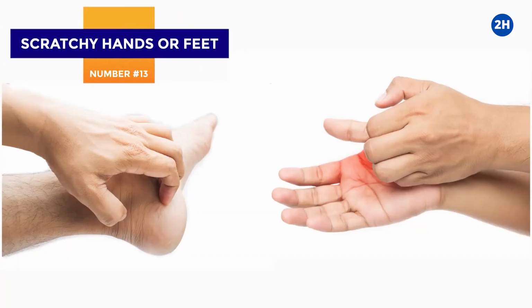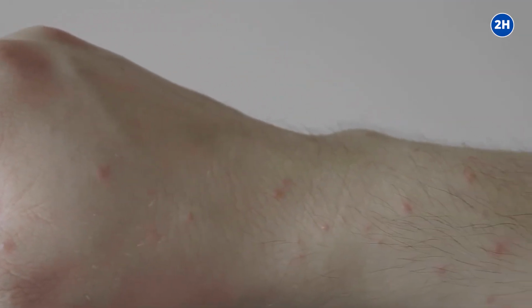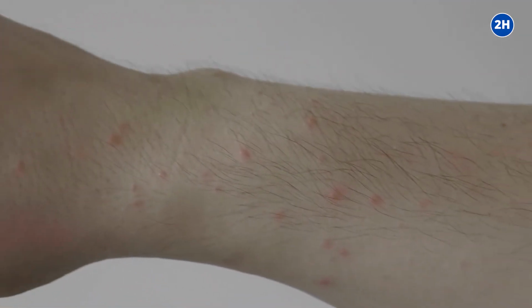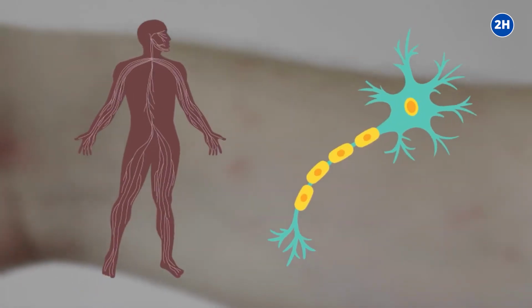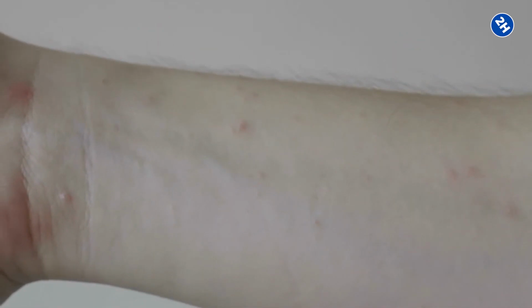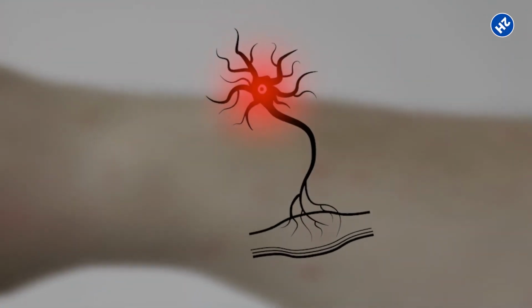Number 13. Scratchy hands or feet. Vitamin B12 deficiency can create pins and needles on the hands and feet. This indication occurs as the vitamin plays a vital role in the human nervous system, and its deficiency can cause individuals to grow nerve conduction issues or nerve injury.